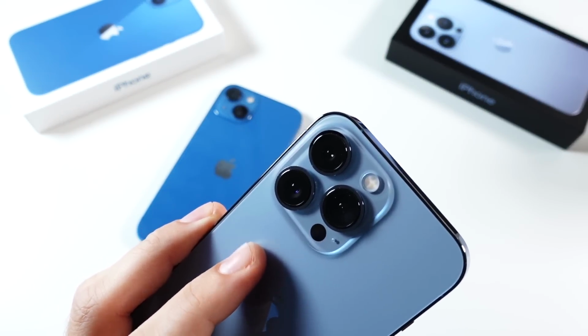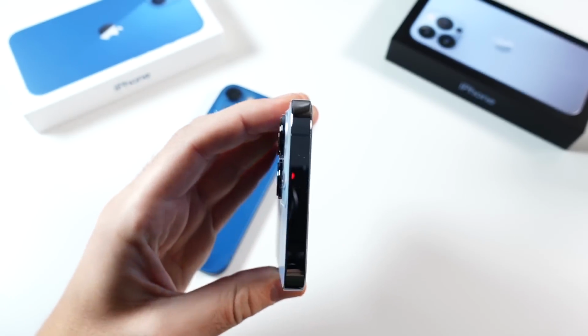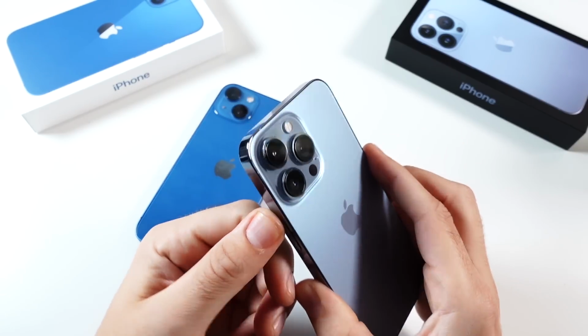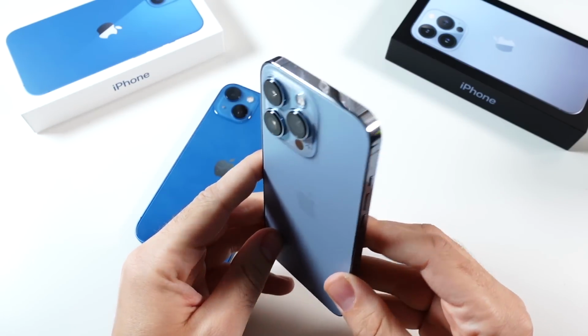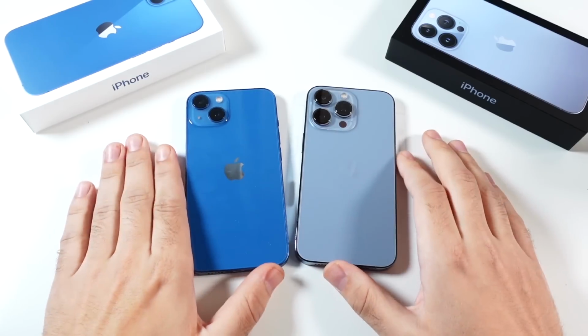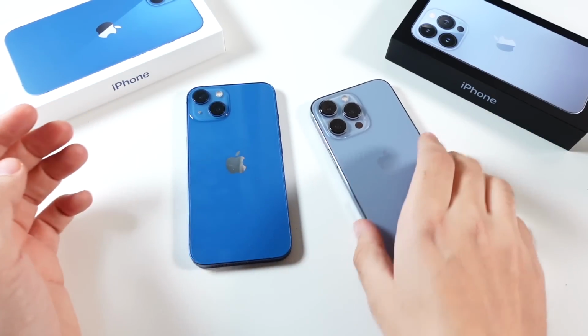And number 4, you just don't want anything less than the best Apple can provide. You're into having the best overall heavy use experience on your phone. You'll want the 13 Pro. And of course, I'm going to throw in a bonus there. You like the Sierra Blue. It's the marketed color. You like the gold. You want something that looks a little bit more luxurious. You'll like the 13 Pro. For me, if I could pick only one, I would go with the 13 Pro.